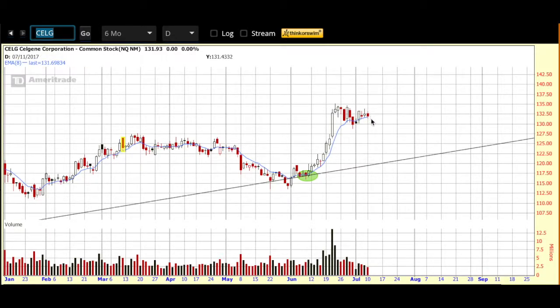It could easily move lower if the Russell starts to lose that wedge we talked about. But if it moves higher, this is one to keep an eye on. Current forecasted earnings growth rate of 21%, and this one does not pay a dividend, unfortunately. But those are the ones I'll be keeping an eye on.